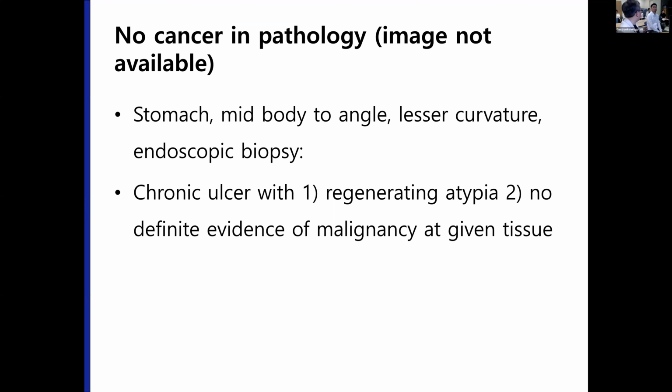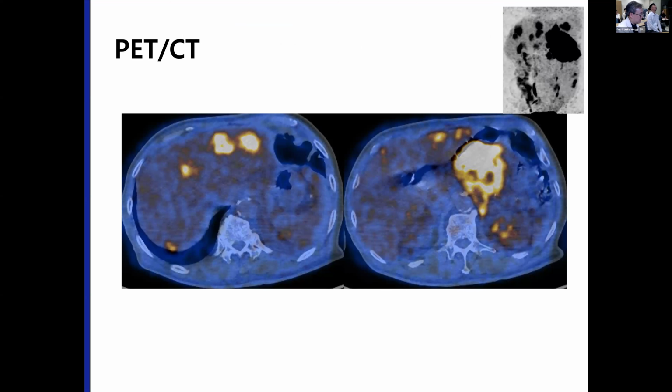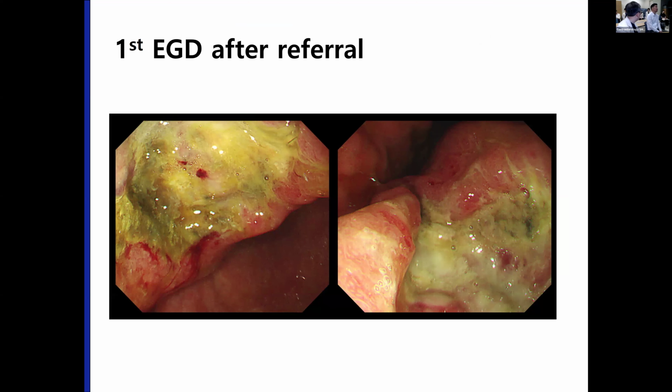So what would you suspect in this case? ESD was done 3 years ago, and 6 months ago the endoscopy was clean. But suddenly he developed severe abdominal pain, and the endoscopy is so different. So, Professor Min, what was your impression in this case? No idea? Okay. Actually, I suspected lymphoma because lymphoma can develop very quickly. So I suspected gastric lymphoma and explained to the patient that gastric adenocarcinoma is not like this, so some kind of lymphoma is possible. So I did a PET scan, and we did EGD again after referral.